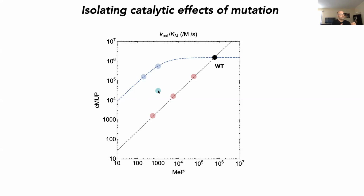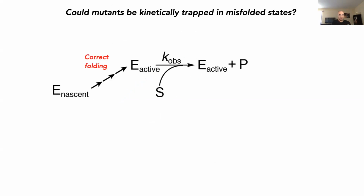We have a model that some of our mutations have catalytic effects, but others are somehow partitioning into an inactive state. So what could this be due to? You remember I've shown that there's no equilibrium unfolding. That was the purpose of the urea assay. But actually, another class of model is that there's a non-equilibrium process that's reducing the amount of active enzyme.